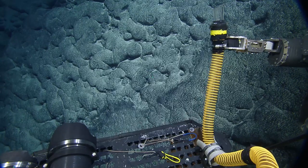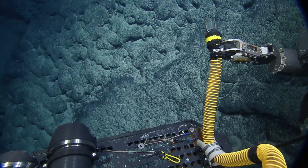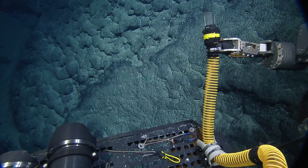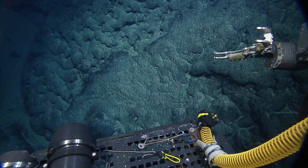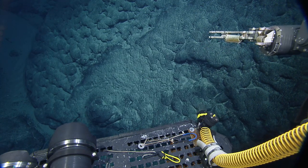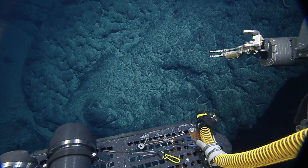So, Nav, can we put down number 134? Can you just let it go, please? Just jaw release. And then push the blue button on the arm. The sponge, please. Yeah. I needed the hydraulics. Hydraulics.